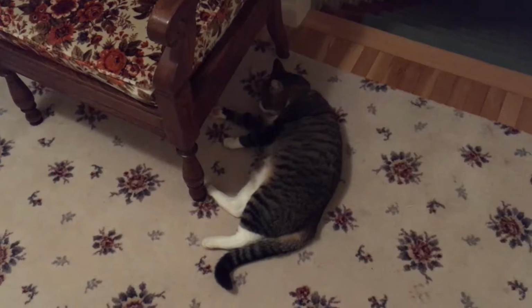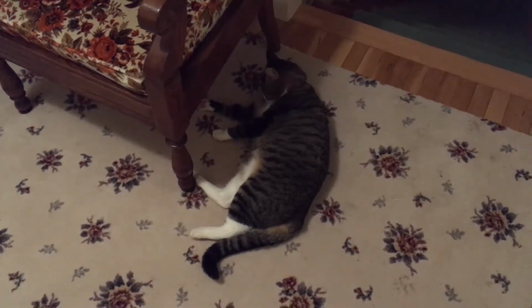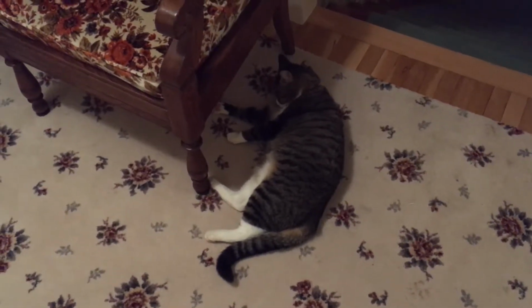Look at this bump on a log. You have a rough life, Mr. Bones.